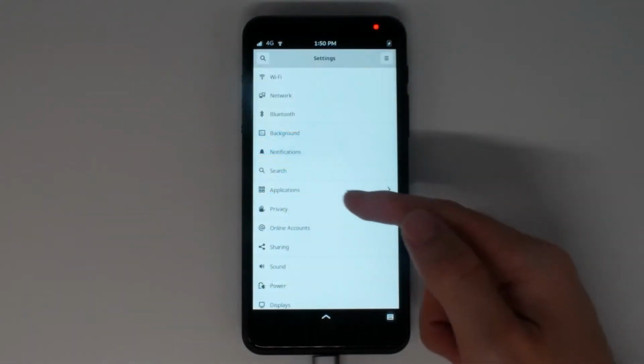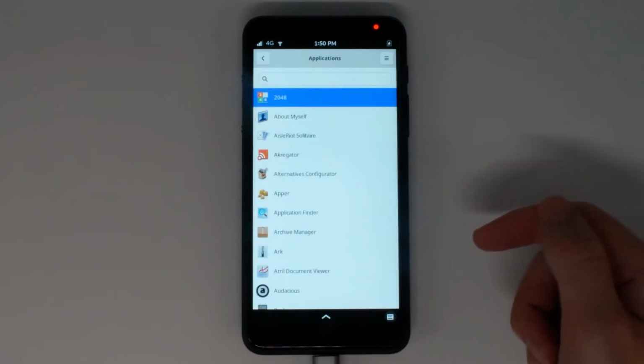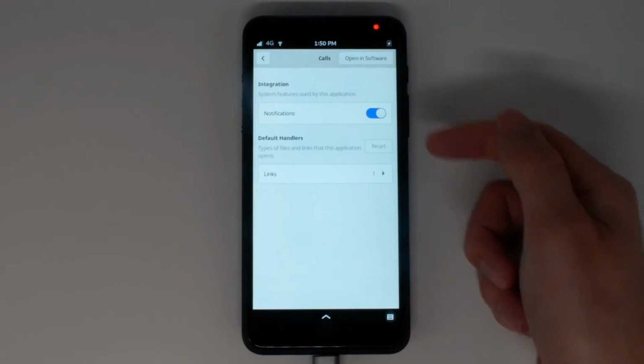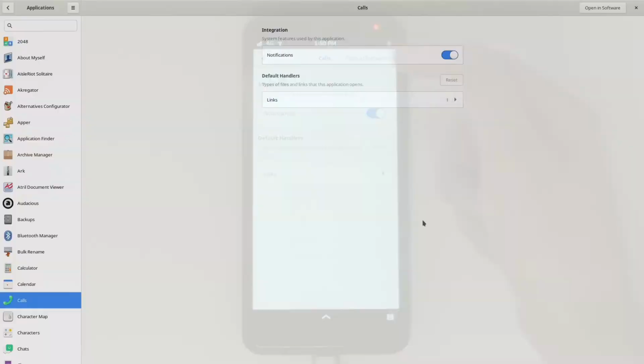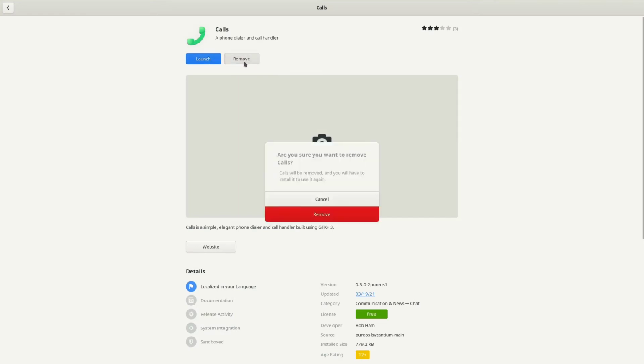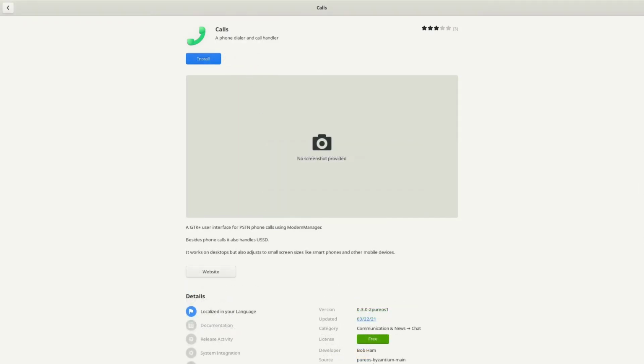For those familiar with other platforms, applications should be very familiar. You can search through your installed applications and manage any integration settings they might have. Tap Open in Software to launch or remove the application from your system. With this upcoming release, you can uninstall even the default applications, giving you full control of what software runs on your device.